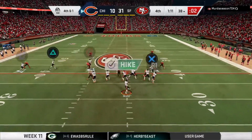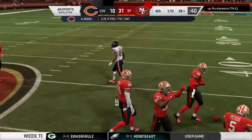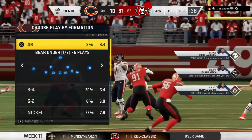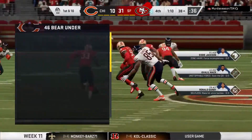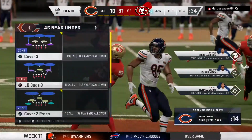As expected, they're going for it to keep the drive alive. And this is incomplete. They had to go for it with such little time remaining. And the Niners take over in terrific field position.